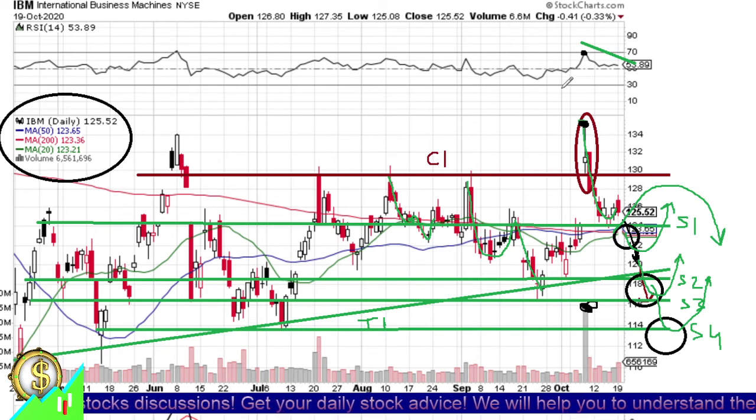And then the most interesting game will start in the vicinity of the C1 line. Will we really break the channel C1 S4 or not? That would be the most interesting discussion and game here. Therefore, we will later, of course, come back to IBM to understand if the channel was changed, if it's upwards or not. For the moment, you know what to expect. You can set your alerts for the prices for entries, and then good luck with IBM.